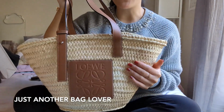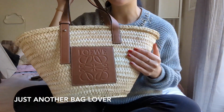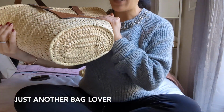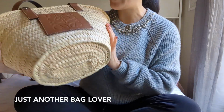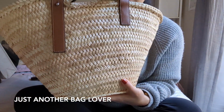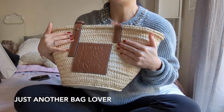I took this on multiple trips, and it is just so stylish and easy to use, and I have really, really loved using this bag. And it's still in very good shape for how much I've used it. There isn't really that much wear. Even back here, you can see there really isn't that much wear. I think it still looks really great. So yeah, I've just really, really loved using this. I can't wait to use this again next summer.